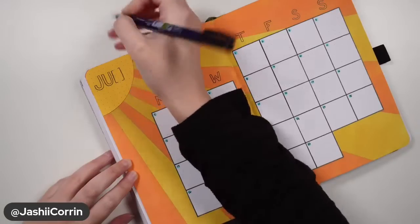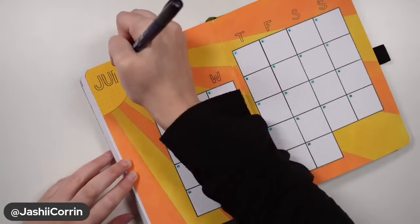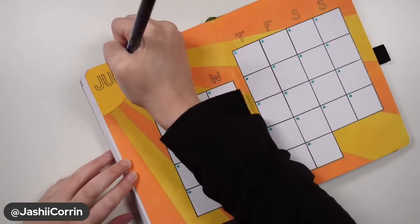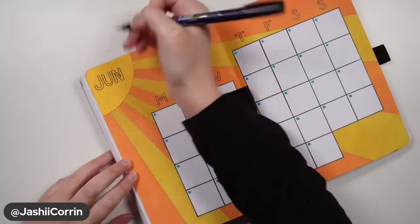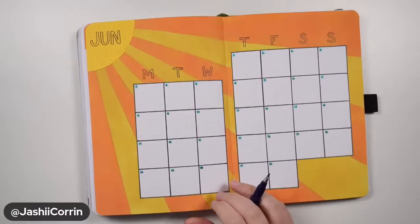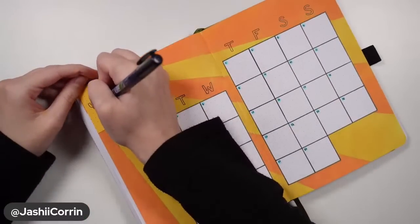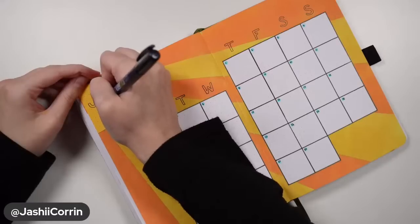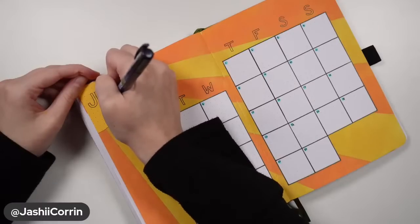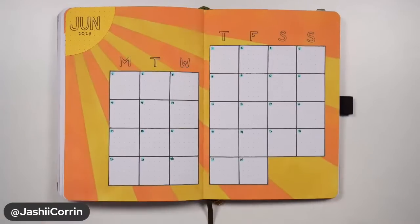That'd be great. Should I have put this in pencil first? Absolutely, because we are now playing lettering chicken. Or we could just put it as June. Or I could try and put the E in, but I think that if I do that, it's going to look a little bit squished. So instead of that, we're just going to put in June, and then 2023. Yay! That's right.